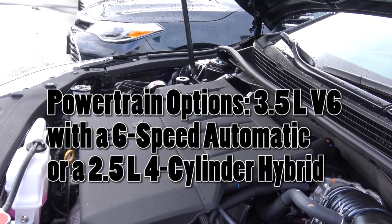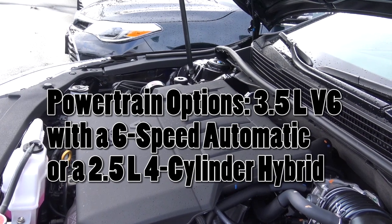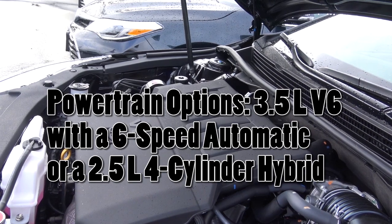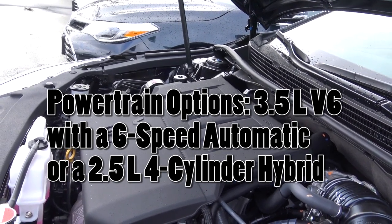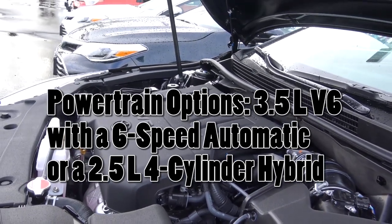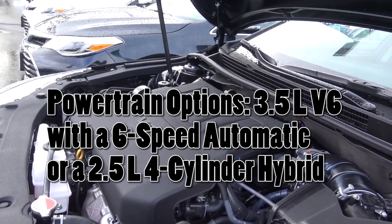But the EPA numbers are the same exact numbers that you will find in the Toyota Camry equipped with the V6 engine too, so it could be a little off there. However, if those are the fuel economy numbers, this certainly is pretty above average for this vehicle.